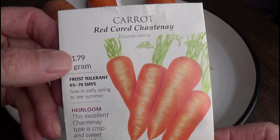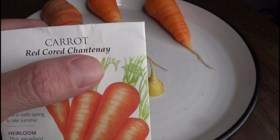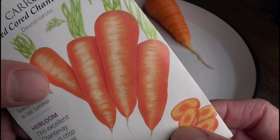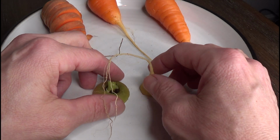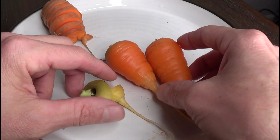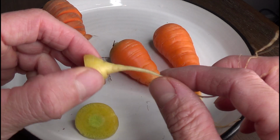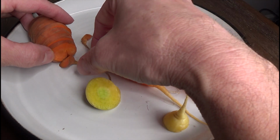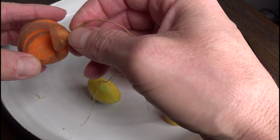Alright, here is the variety that I grew it from. This red cord Chantenay. As you can see, it's only supposed to have 1 carrot, not conjoined. But I blew it too, because within that batch I ended up getting a yellow carrot. I just picked these guys, but I had a yellow one in that. So there was also another mutant, but it was a different color. And here is the cut up, destroyed mutant.